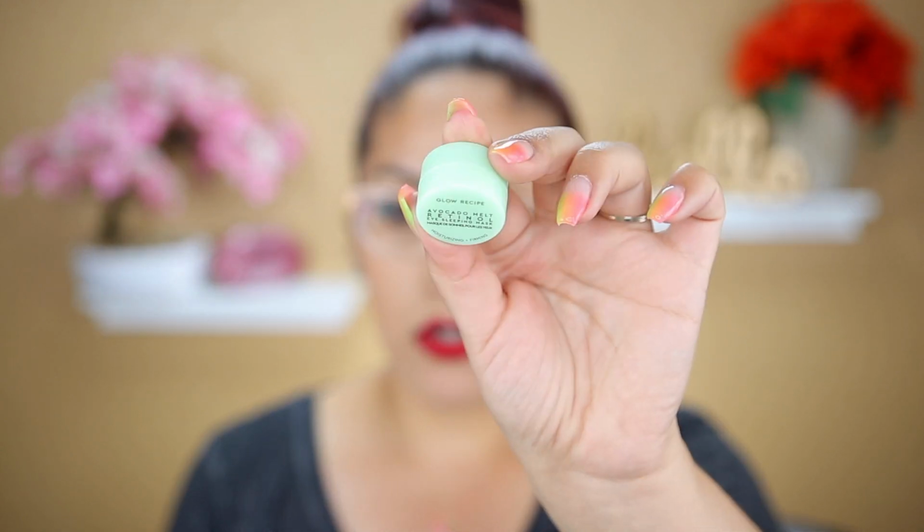Next up, I have this Glow Recipe Avocado Melt Retinol Eye Sleeping Mask. I used this up a while ago, and I've been wanting to purchase it to try it out, and then I got this little mini sample. I do like it. I feel like it does a really good job for my under eyes.